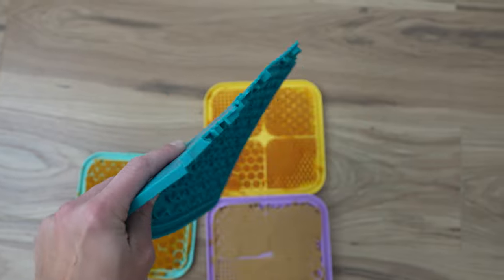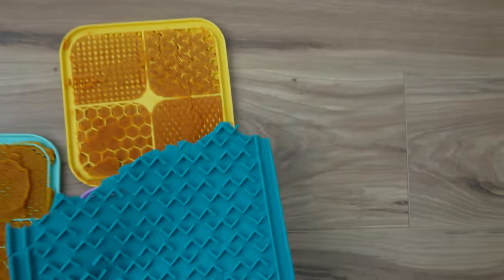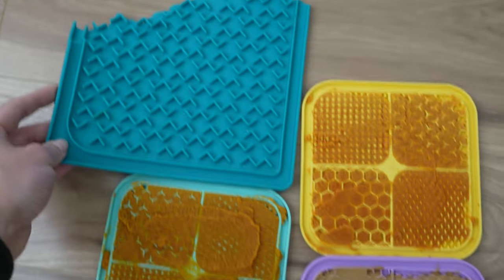I have gone through so many lick mats because inevitably they end up tearing over time because Zora likes to get every last little piece of whatever food I put on there. So they don't last forever.